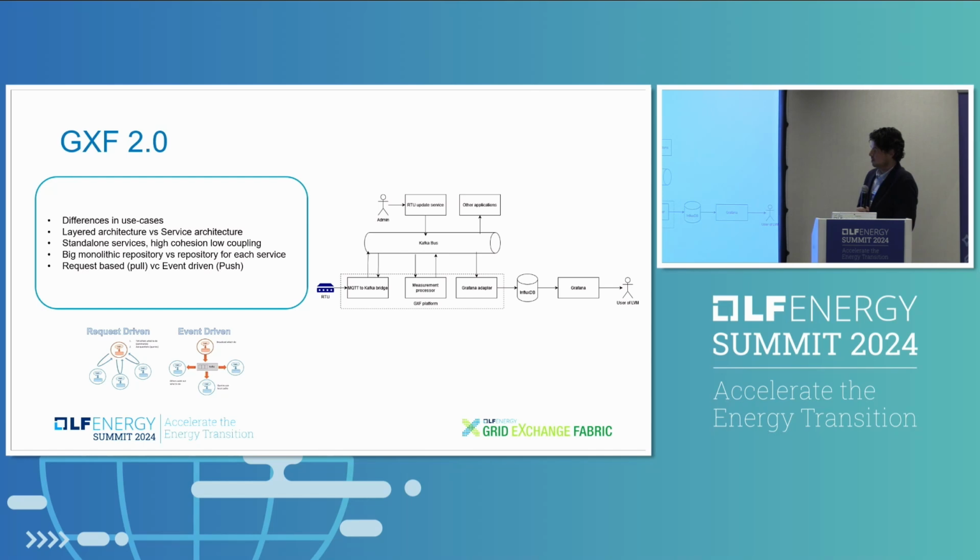And those last 3 use cases are, in our opinion, more data streaming use cases, meaning that you have a device, you have an RTU, and you install that in a medium voltage space or anywhere else in the field, and that data needs to be transformed, and then it can be put into the organization, in our case Alliander. And those use cases ask for a different architecture, more service-based architecture.